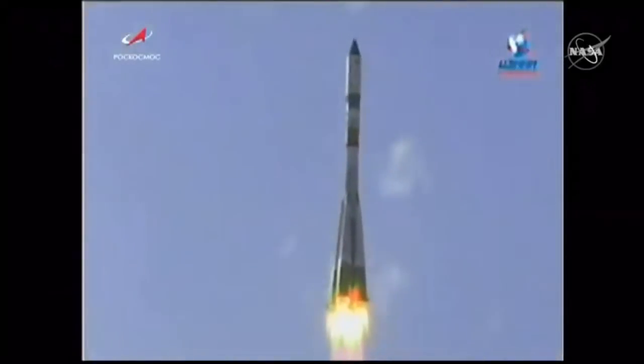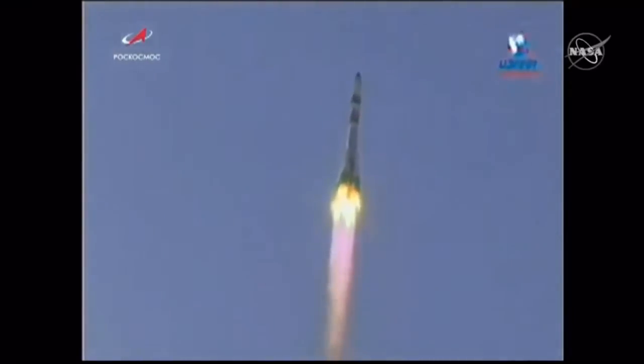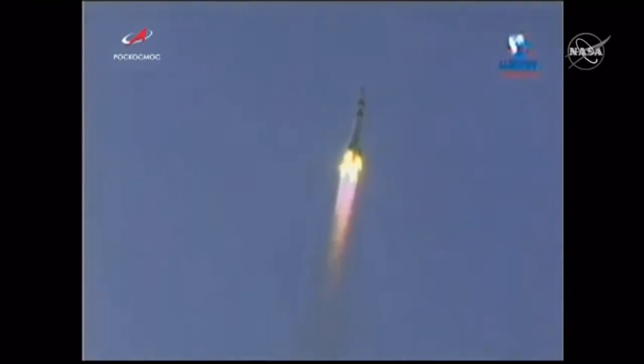Progress 73 on its way in the fast lane to the International Space Station. Everything looking good so far. Those 4 strap-on boosters, providing the initial lift of the vehicle, will burn for 1 minute 58 seconds. Still getting some great views on this clear day in Baikonur. Everything looking good so far during this first stage ascent.